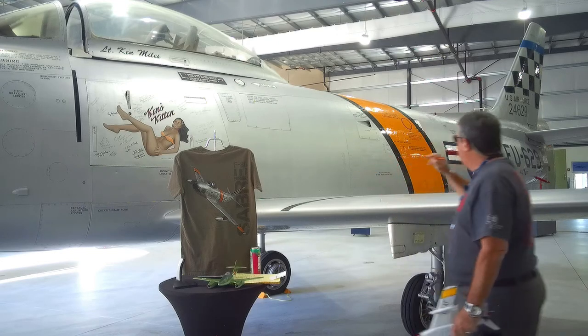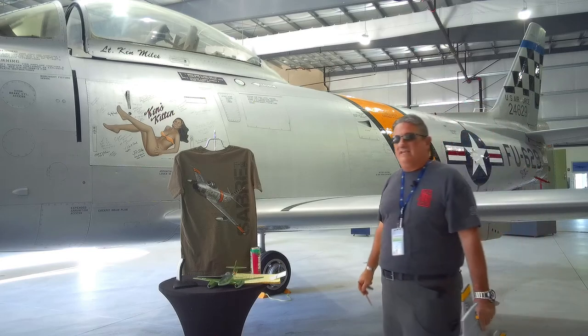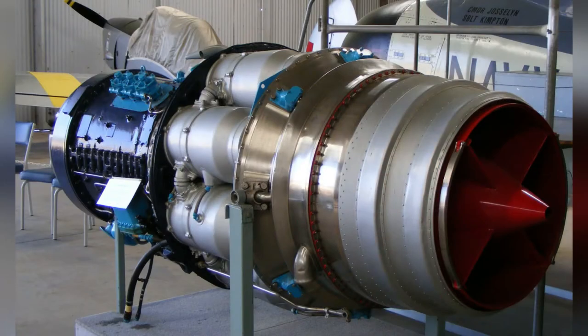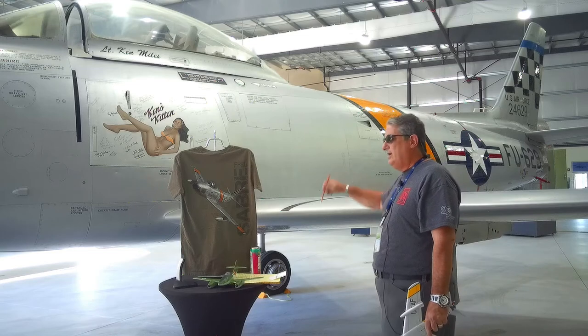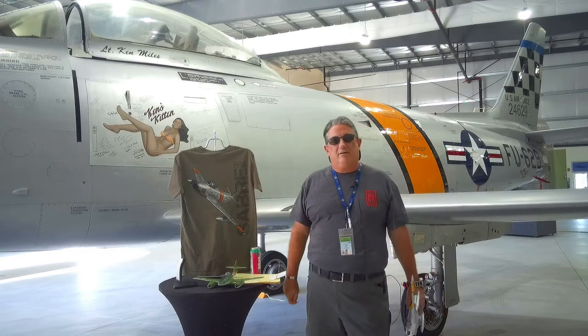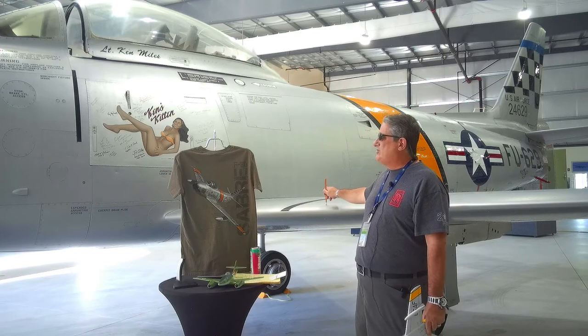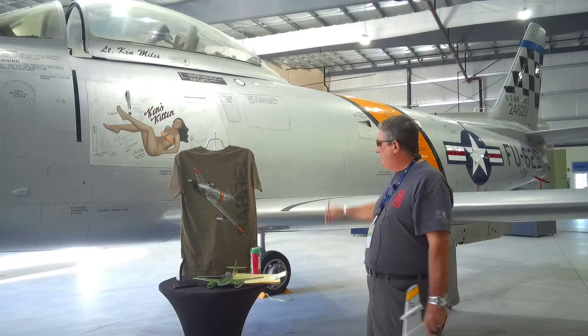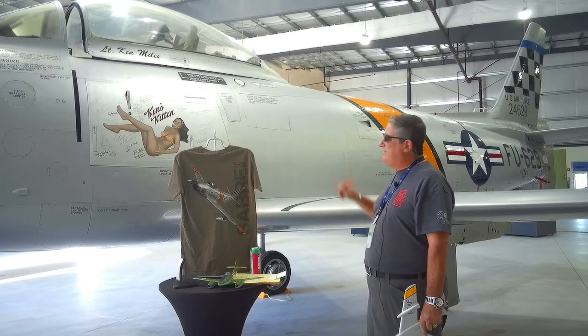It has a 60% redesigned fuselage because it has the Rolls-Royce Mark 26, which gave it 50% more thrust, Greg, if you can believe that. This airplane also carried an AIM-9 missile, if you can believe that. So this was the last of the version flown by some foreign air forces. Very hard-hitting airplane and pretty much the end of the line.